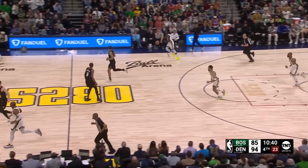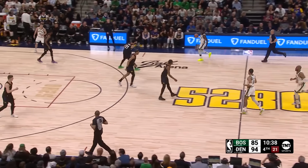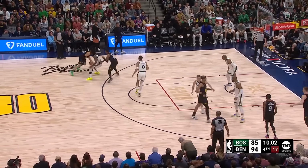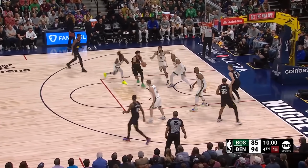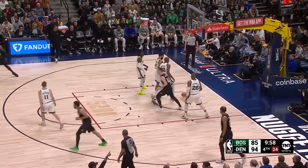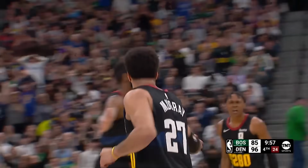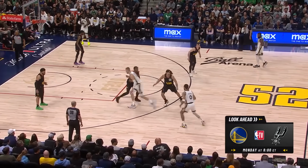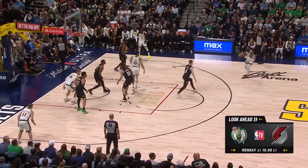Zeke Nnaji. Strong finish. Two-man game with Jamal Murray. Incredible athleticism, but he couldn't get it to go. Now Murray. Murray. Changed directions. Murray open. Buries it. Timeout, Joe Mazzulla. At this bench, allowing Michael Malone to let him ride with Jokic sitting.